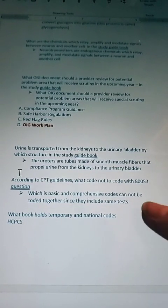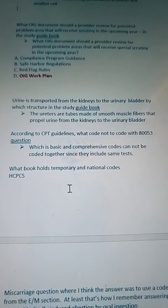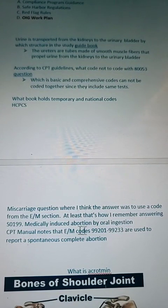So, we did the lab. HCPCS holds temporary national codes. Yep, we know that. Be sure you know exactly what that means and that's what that book's for. Miscarriage question. There was some E&M stuff going on with it that was medically induced by oral ingestion. Be sure you know where you might code something like that.